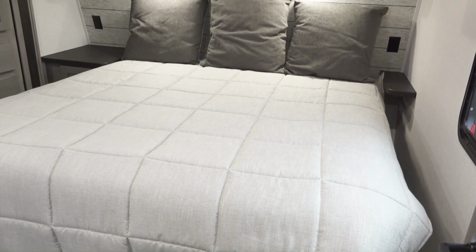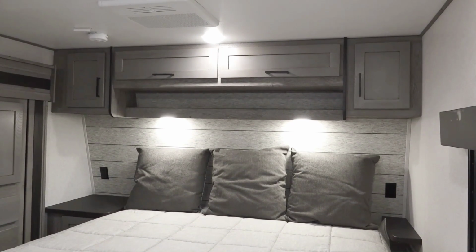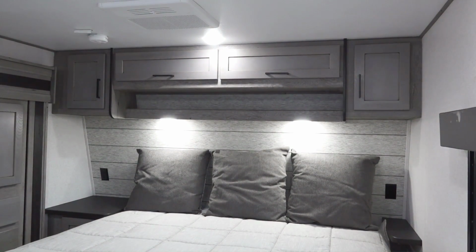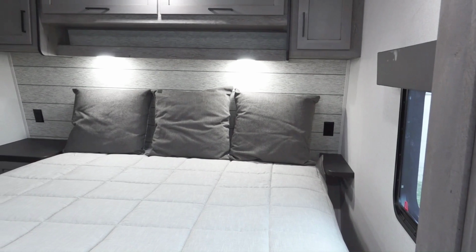Moving on to the master bedroom, one of the things that's nice is the fact that you can still opt between a queen size bed and a king size bed. Some people just don't like the space that a king size bed takes up on the sides, and they opt for a queen size bed that's working just fine for them. This specific setup gives you both options. Even though the queen size bed is standard, you do have the king size option.